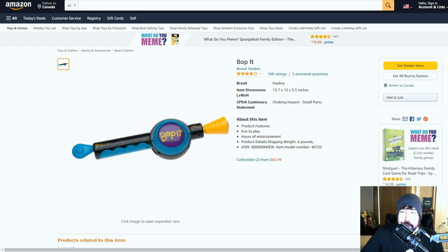First item is this Bop It. You've probably heard me mention this on the channel if you watch. I picked this up at a yard sale a year ago now, probably, close to a year. Picked it up for $5, brand new sealed. Ended up selling it on Amazon for $230. Brand new sealed stuff on Amazon just sells for a higher amount, especially if it's rare and people want it.